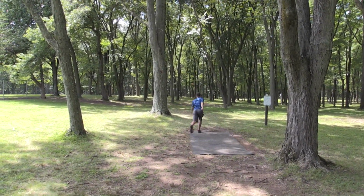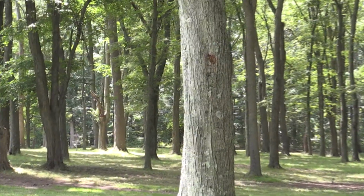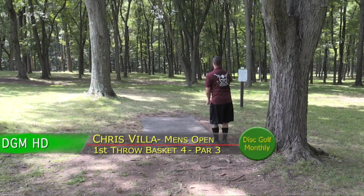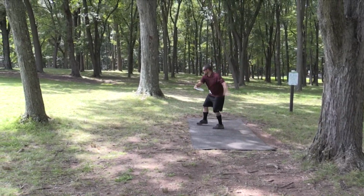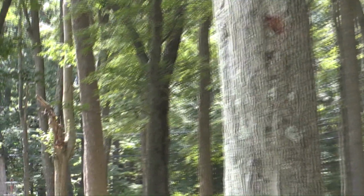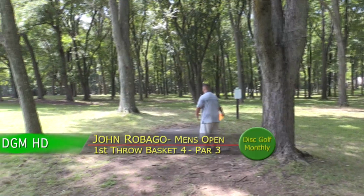This is also one of the trickiest holes to play. It's definitely the most wooded hole on the course. Dylan tries to go with a high-ister shot. Just kicks off some vegetation as he gets toward the basket. Here's Chris's drive. Chris gets a lot of turn on that. He just makes it right through, and you see the basket. It just skips away, though.